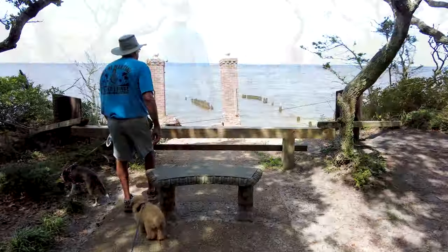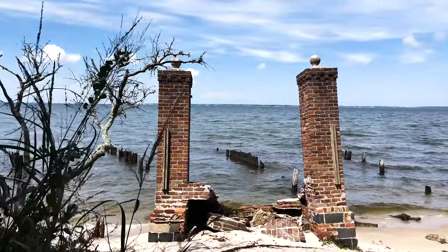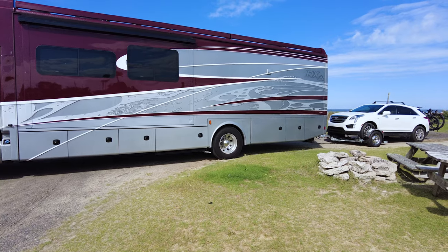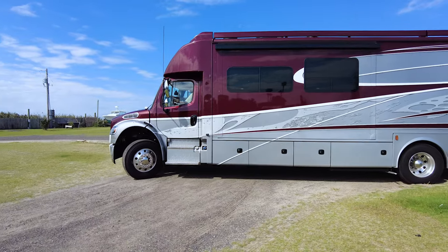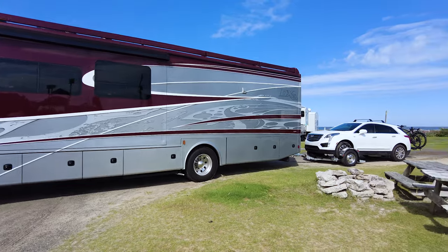I'm a big fan of the Outer Banks of North Carolina now. I'd love to come back. We camped in the Outer Banks for 7 days. It was one of the two longest stays in our trip. And the departure was not exactly smooth.